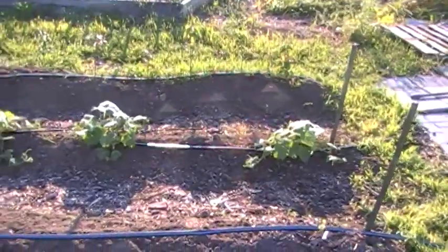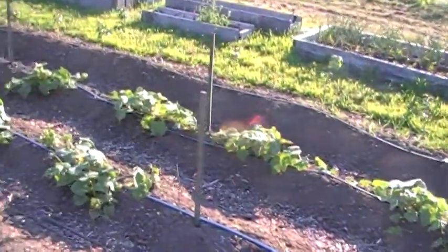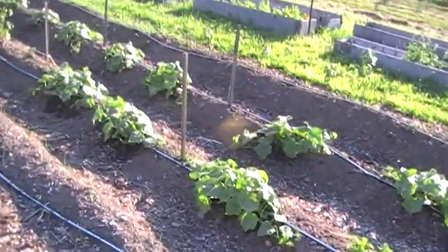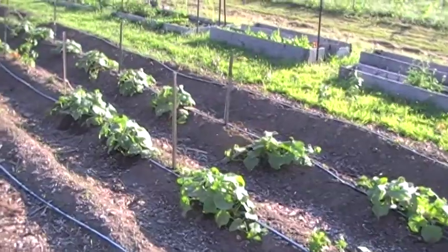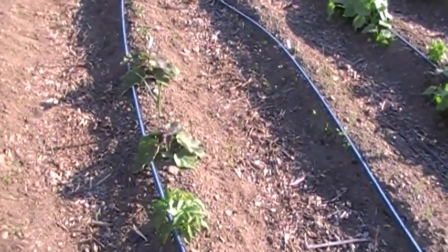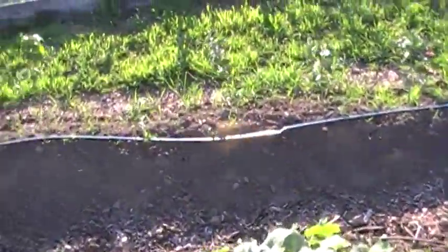And our pickles and cucumbers are doing awesome. We're actually going to trellis them. I've been told that it can be very helpful getting them off the ground. And yeah, just a little easier for harvesting too. And I noticed we had a huge cucumber pickle today.